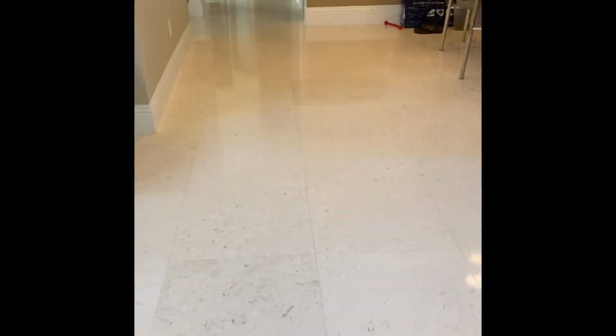We just, again, polished it up. This is a polish and it looks really, really nice. I'm pleasantly surprised because I was leaning towards a restoration, but it really turned out well. But this is a high-end stone. This is not a cheap stone. This is unlike a travertine that most people have. This is a very, very high-end stone.